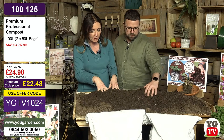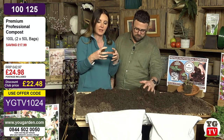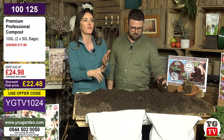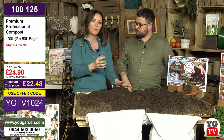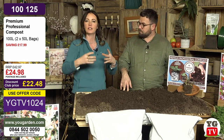It is, beautiful. And it's really important that soft texture for roots to be able to grow and develop. That's how they get a really nice, strong root structure. It's about creating the proper foundations. If your house was built on weak foundations, it would crumble and fall. It's the same with plants. They need those really strong foundations to grow big, to grow healthy, to grow strong.